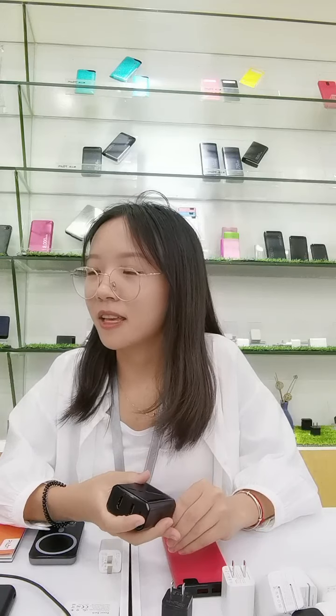Last week, one customer told us she has a camera and wants to connect it to our car radio, but it didn't work. Connect to her phone, but it didn't work. And then I told her to check the wires and if it connected correctly to the port. If yes, maybe the phone is not compatible with the cable.